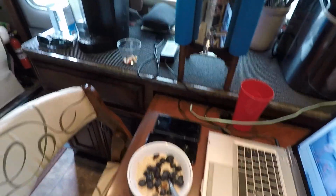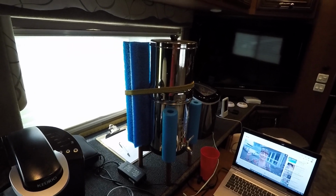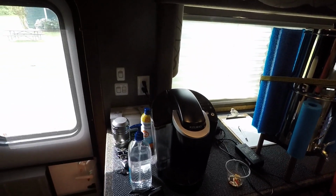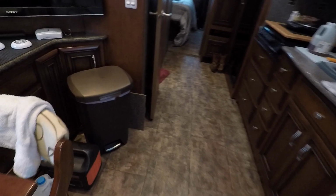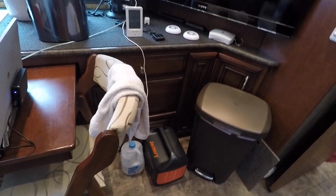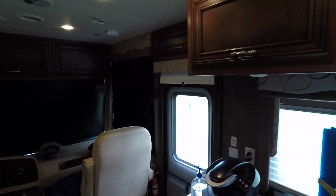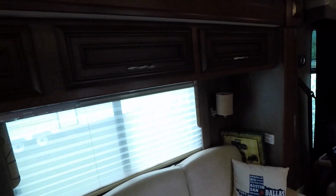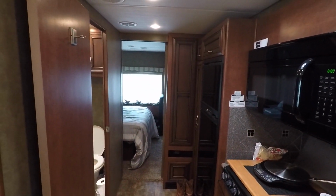And there's my breakfast and my vitamins, my Berkey for filtered water, my ice maker, my coffee, and let's see here. There, turn on some light, the cockpit, my motocross boots, my footstool, trash can, Jackery, and that's about it.